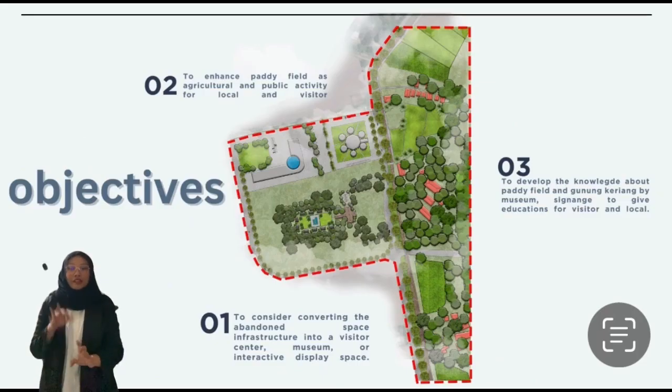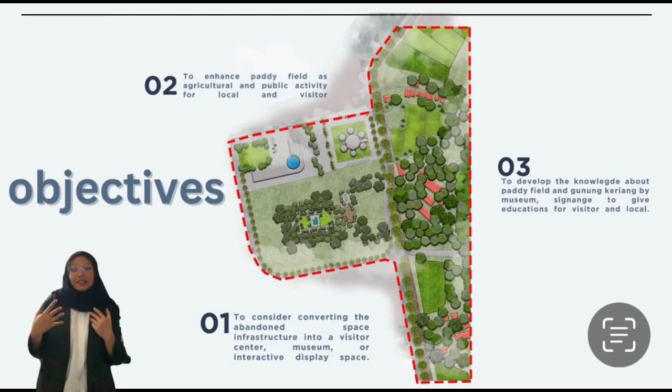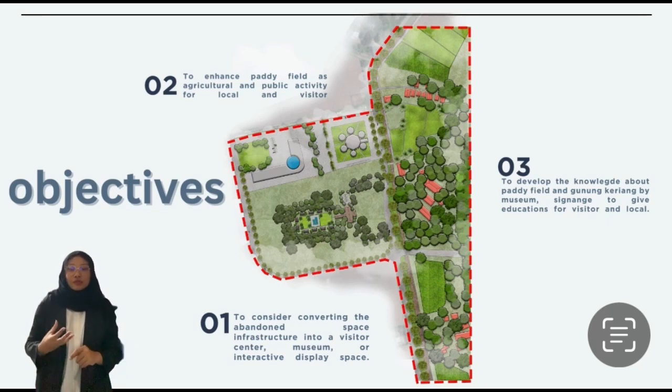For the objectives, there are three. First is to convert the abandoned space into a visitor center, such as a display center or museum and retreat area. The second one is to enhance the paddy field. It's not for crops only, but it can enhance activities such as picnics and so on. Lastly, the third one is to develop knowledge about paddy and Gunung Kerang for visitors and locals through signage or a museum to give education to them.